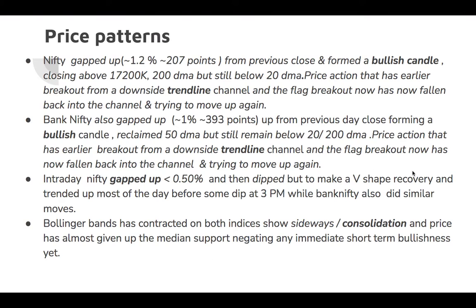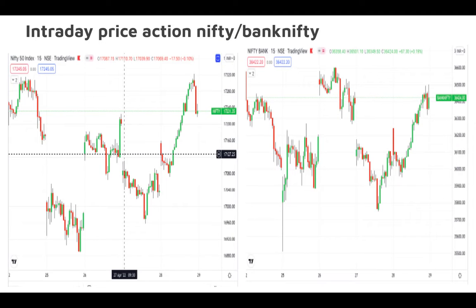So let's see what happened in intraday. Intraday, this is what happened, right? We had a gap up, but then did not sustain and fell down. Then a V-shaped recovery happened, and that recovered everything, and then further trended up. All in the last 3 p.m. move only, it had a slight dip, some profit booking or something, or expiry day gamma moves happened.